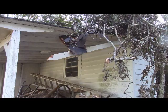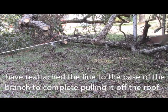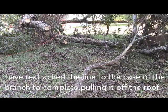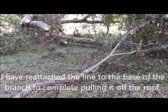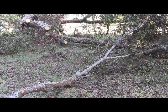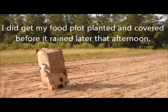Well, we have the branch almost completely pulled from the top. I think I'll be able to pull it down by hand now. But yeah, that was the way to do that. Well, now we have it down and I can work on it at my leisure. This is a winch on my Ford Ranger hunting truck. It was brand new and I've used it many, many times. Now, I did get my food plot planted and covered before it rained later that afternoon.